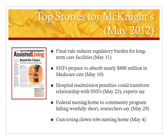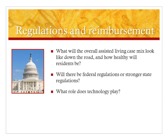Now, of course, you'll also see on this list that while regulations and policy are generally the most popular, news of the weird, such as your gun-toting clowns, will also result in a lot of eyeballs. So what are the big questions right now? One is the future of payments, such as your case mix, and of course the other is what's going to happen with federal regulations and state regulations. Now, it's not a surprise to anyone here that these two can overlap. And of course, the question for today is what role will technology play?